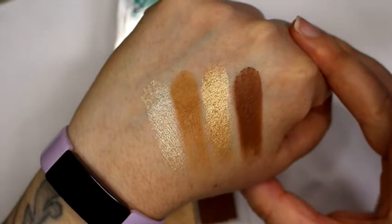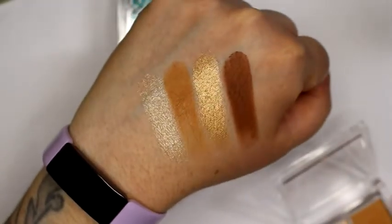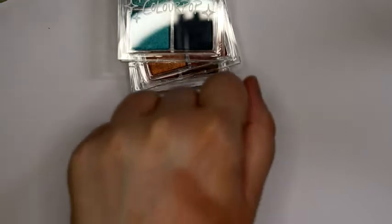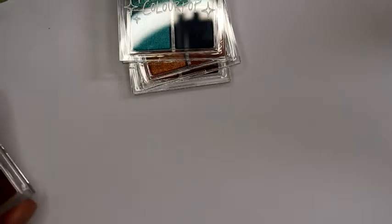So that is the Beachy Keen. Really pretty. These little quads are great to just throw in your purse if you're going somewhere and just need to touch up. But also, I'm not one of those people that brings a bunch of makeup with me when I go somewhere, because I never travel that much, and especially lately. But yeah, they're just good purse palettes, little everyday palettes. That last brown does not want to come off of my hand. Okay, so that's the first one.